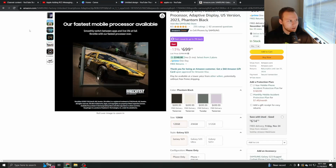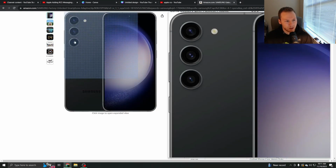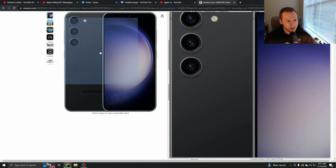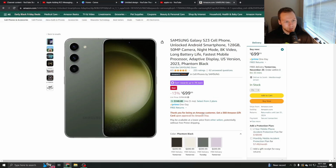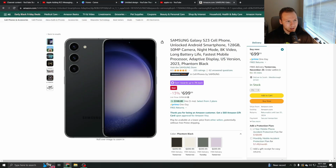Same colors. The only difference with this phone, as I said, is that it's much smaller. You lack some extra lenses there, smaller screen, smaller battery. Battery life isn't as good. But other than that, and the megapixel on the camera is only 50 instead of 200. Like, who cares? I'm sorry, that probably does make a big difference in terms of sharpness.